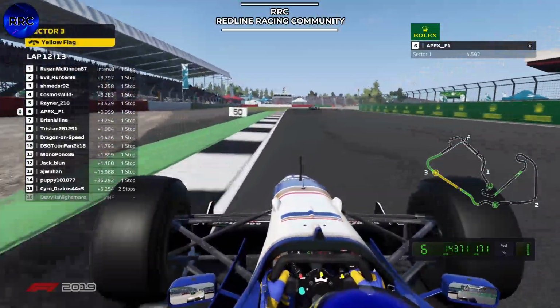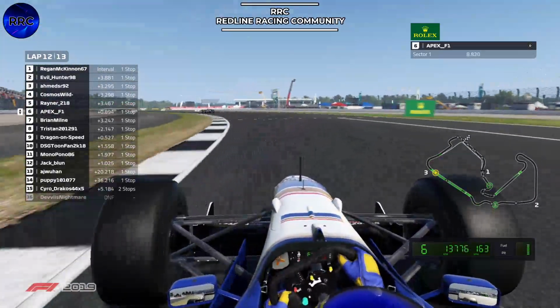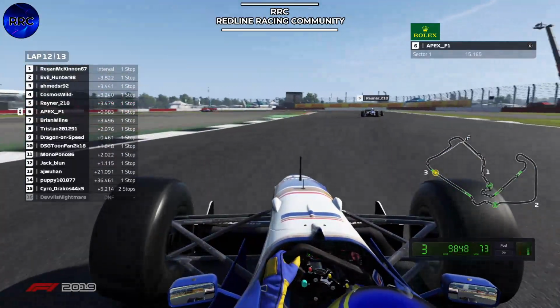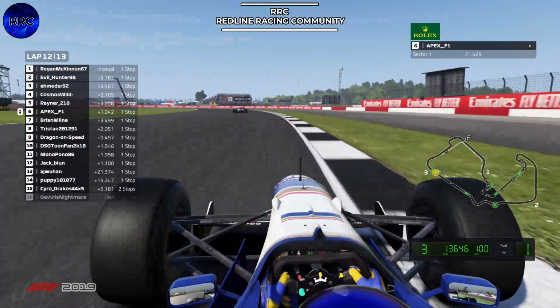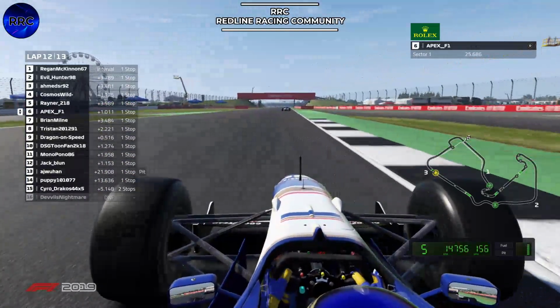Kyle's last lap was a 39.2, so he was only 2/10 slower than his previous best lap of the race, the lap before. Regan did a 38.9, which is his second best lap of the race. Yep, so Regan's showing he's got pace up front. Regan matches his first sector time at 30.5.